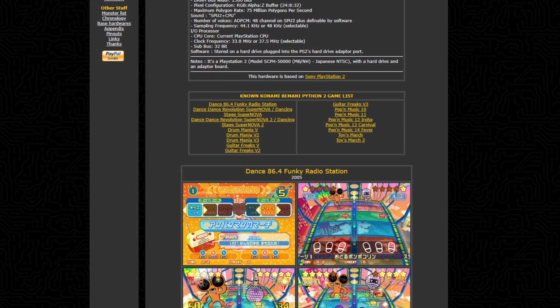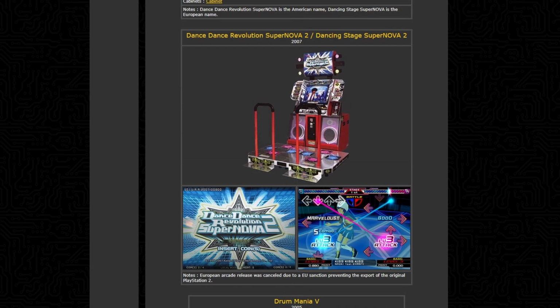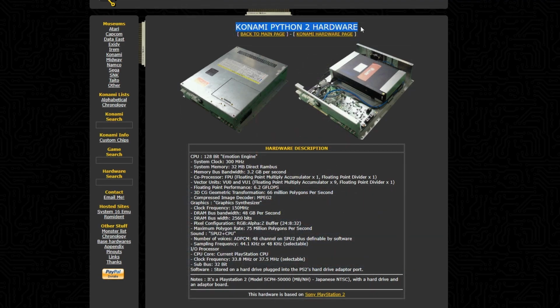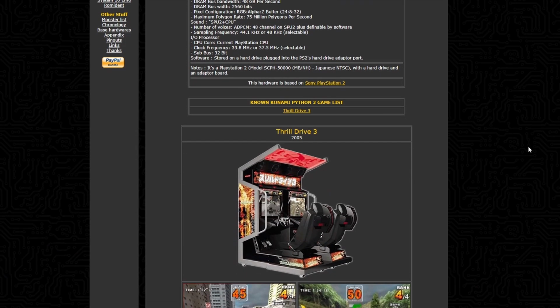And here's all the games that ran on the Bemani Python 2, which means these are all the games that you can convert a Thrill Drive 3 board to run. And since the music rhythm genre collector loves these things, and I understand why, it is a big category, a lot of the Thrill Drive 3 boards have been converted to run all of these games. Where if we take a look at the Python 2, the non-Bemani variant, you're going to see it runs one game only, and that is Thrill Drive 3.